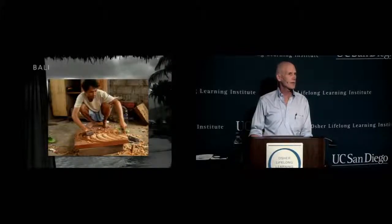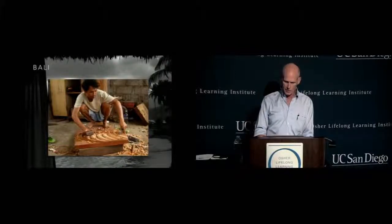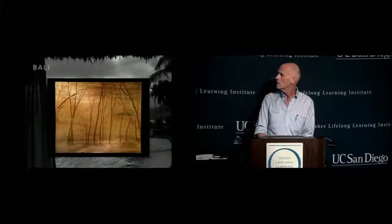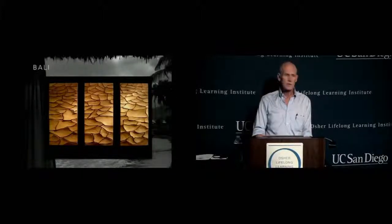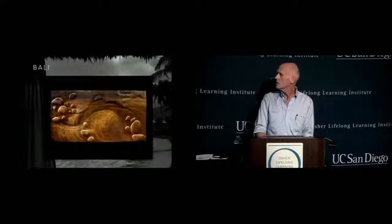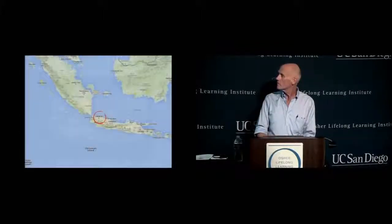I'm usually there about 3 months a year, so I'm with them every day for those 3 months. But then they create stuff like this. And often from photos I've taken. A birch forest in the Uintas, Utah. Cracked earth pictures from southern Utah into northern Arizona. Or I'll do full-scale shadow boxes, and I'll lay out the sand and the water and everything, and they just copy it. So that's Bali.